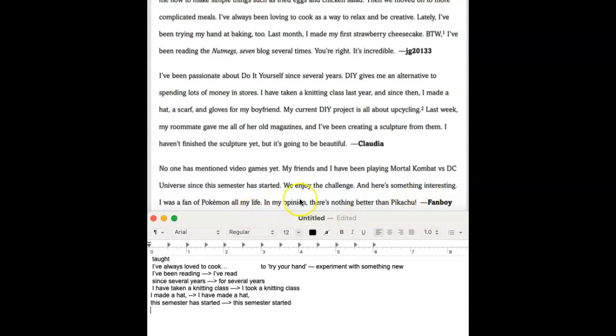All right, so his opinion is current. He still holds this opinion. So we'll change the simple past to the present perfect, because he became a fan and he is still a fan, so the information is still current. So I was a fan. We'll change that to I have been a fan.